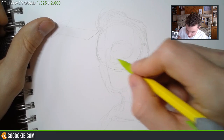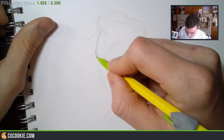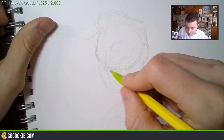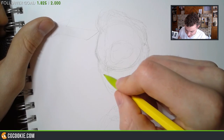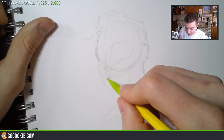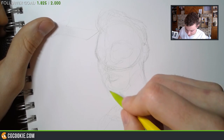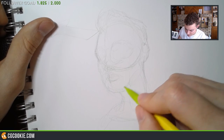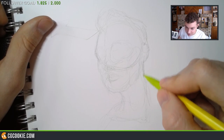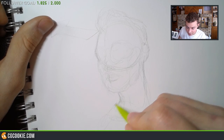So his eye socket is roughly there. You can see how none of this is looking 100% accurate, and it almost looks like a small scribbling to an extent, but you'll see how that starts to help me as this almost just lays down a foundation to work from. So then I'll pull out the lines that are working, and then I'll just leave the lines that aren't, this very light, untouched hardness that I'm laying down.